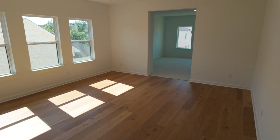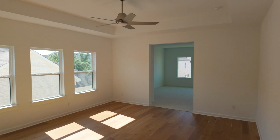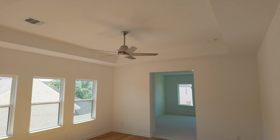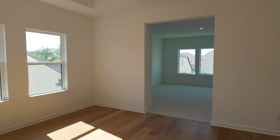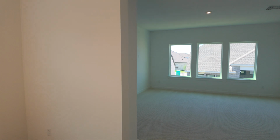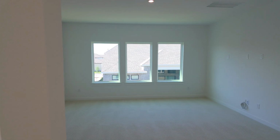Only the bedrooms and the media room you're going to see, which is the ultimate flex space, have carpet. Everything else in this home, no carpet at all. I like that. Would love to know what you think about that. But this right here is a really, really good size media room.